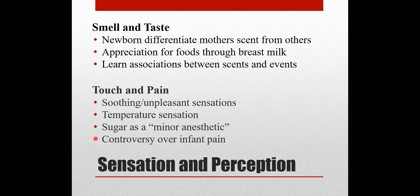I think the point about infant pain that some of these people are trying to make is they might not experience it like an older child and an adult in terms of the emotional response to what happened to their body. Maybe thinking of kids a little bit older than this might illustrate that.